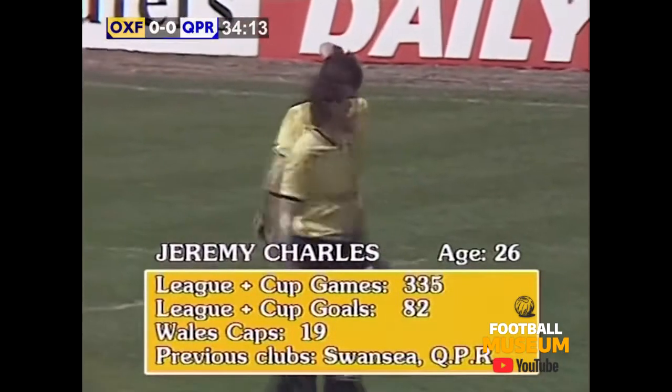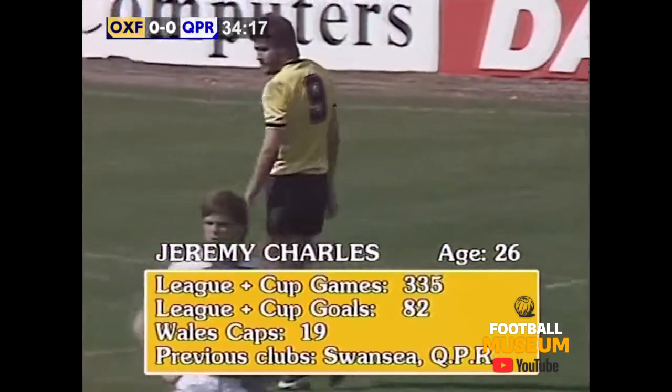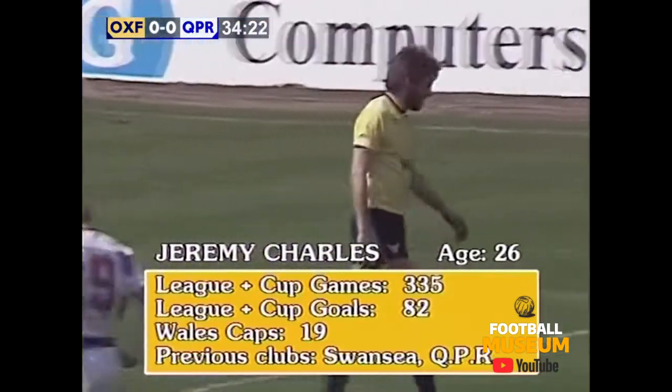Well, 19 Welsh caps for Jeremy Charles, a long spell with Swansea, and 2 years, of course, at Queen's Park Rangers.